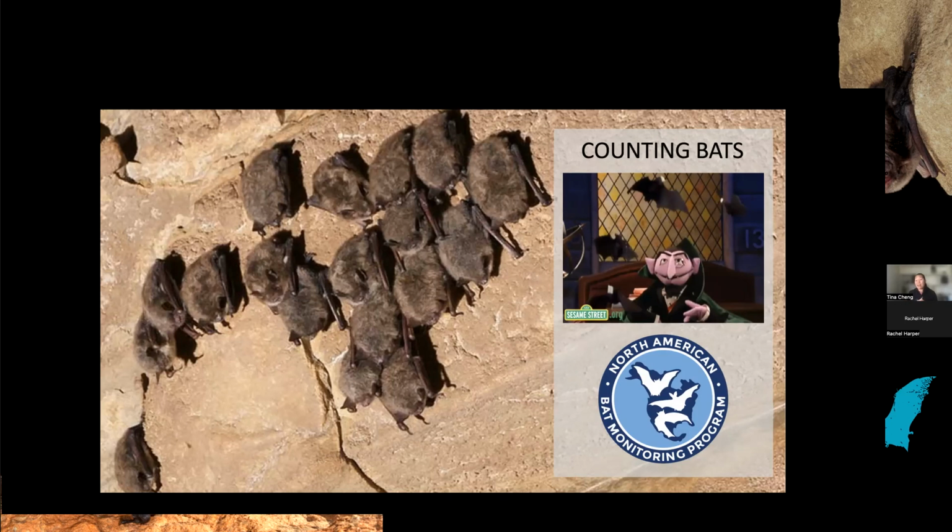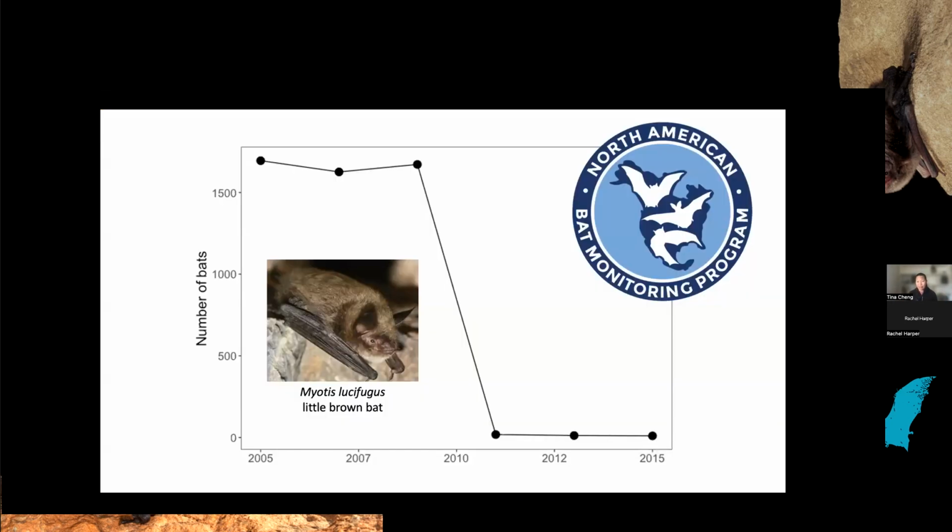Now, this is an endeavor that takes place at sites all across the US, even in Canada. We have partners in Canada, and it's part of a larger program called the North American Bat Monitoring Program that we at BCI work really closely with to help make sure that we can get these surveys in every year. So I'm going to walk you through what this information looks like.